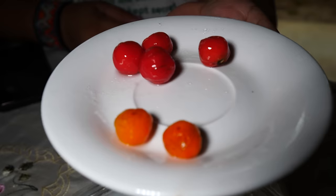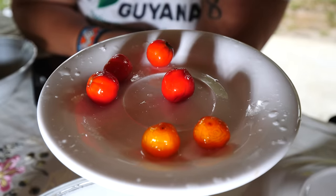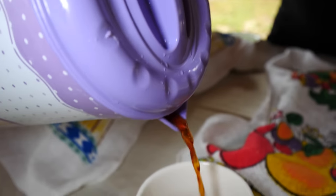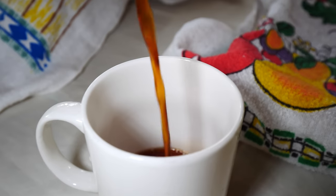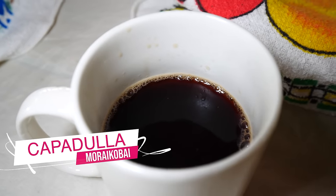And it can be in this form, it can be ground. In Rupununi, they do a dry version. So there are so many forms of it, but Guyanese love pepper. So what's the name of the vine here that I'm trying? Capadula in general is a vine. The capadula. Yeah. So this is the vine.